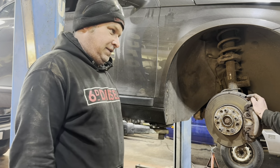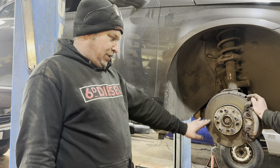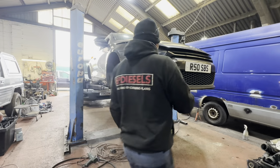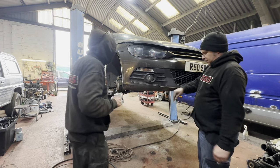It's coming. High speed Scirocco racing machine. Yes. Those brakes will be polished up in seconds. So basically, yes, good, done. Wife's Scirocco. Sorted. Does need a bit of a wash. It is a bit grubby.